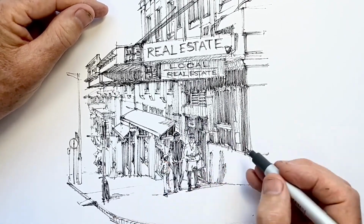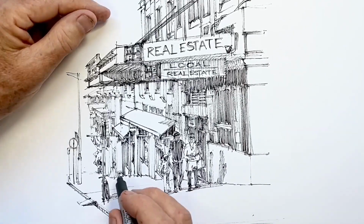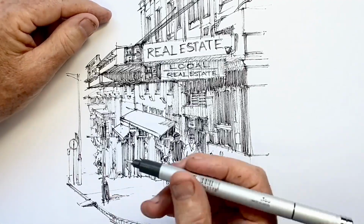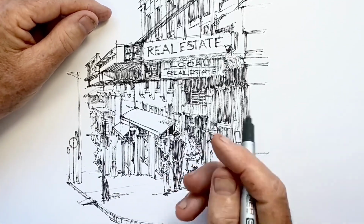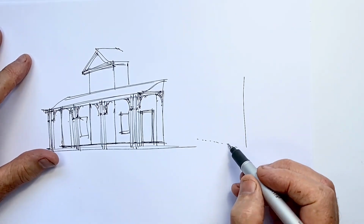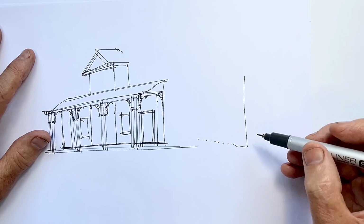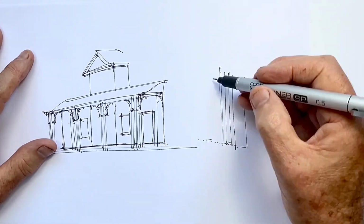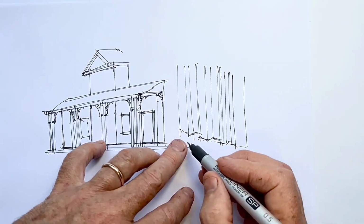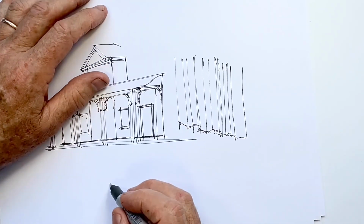fairly jagged tooth-like effect. Again, my technique is to draw these areas very lightly at the start, talking of course of drawing directly in ink. And what I'm likely to do is do a series of dots or dashes that lets me play around with creating this jagged, toothy effect at ground level.